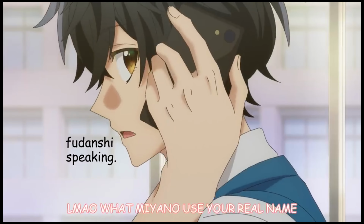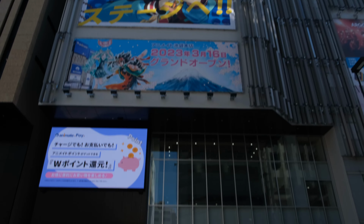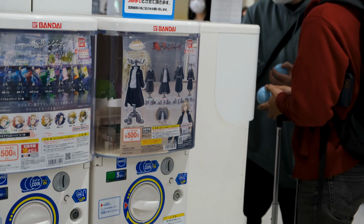Hi, Fudanshi speaking. So my first stop that day in Ikebukuro was the new Animate building, which is set to be fully finished in March of 2023. For now it's only half open, but it already is one of the biggest Animate I've ever seen in all of Japan. It is amazing, so clean, so new, and it has the freshest merch and all the things that you could ever wish for.